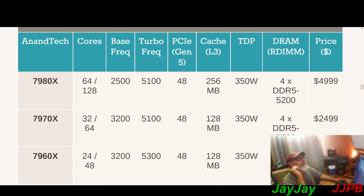7970X. It's got 32 cores, 64 threads, same frequency, except for the base frequency at 3200. Same amount of PCI Gen 5 lanes. 128 megabytes of L3 cache, 350 watts. 4 sticks of DDR5, 5200 MT. $2,500.